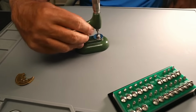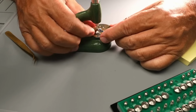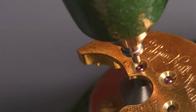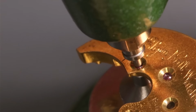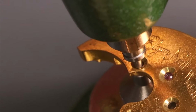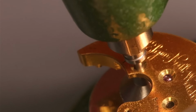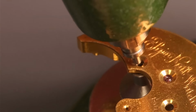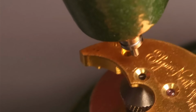But first things first, what I'm going to do is use my little jewel press here. And what it is, there's a little plunger on top there. And it goes down in, line it up, and screws it down real slowly, and just slowly pushes the jewel out. And the jewel falls out through the bottom.